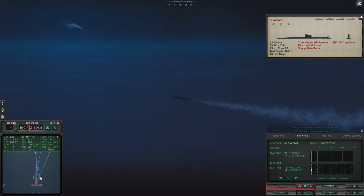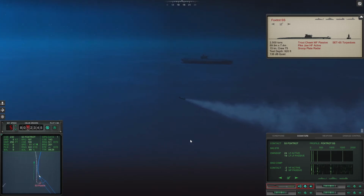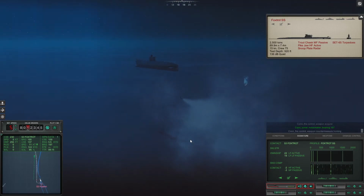Launching a line directly at it. Down the bearing. Hi there. You are quite boned. He's gonna try and turn the other way. Con, fire control, weapon acquired. Ping. Noisemaker bearing 197. Yeah, there's no avoiding this, buddy.